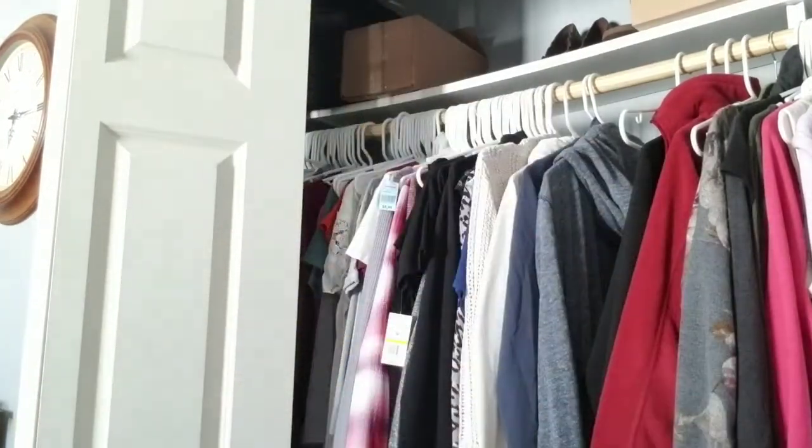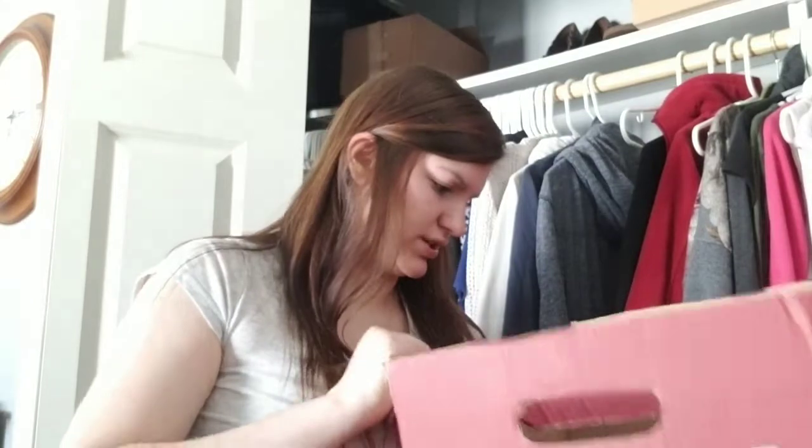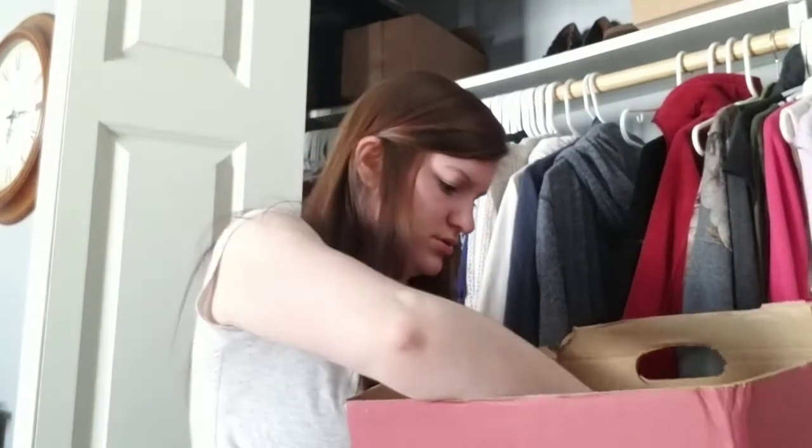I have an Air Jordan baby hat. We'll put that in the sell bin. Whew, there is a lot of dog hair in here. We have some electrical tape. We'll want to keep that.